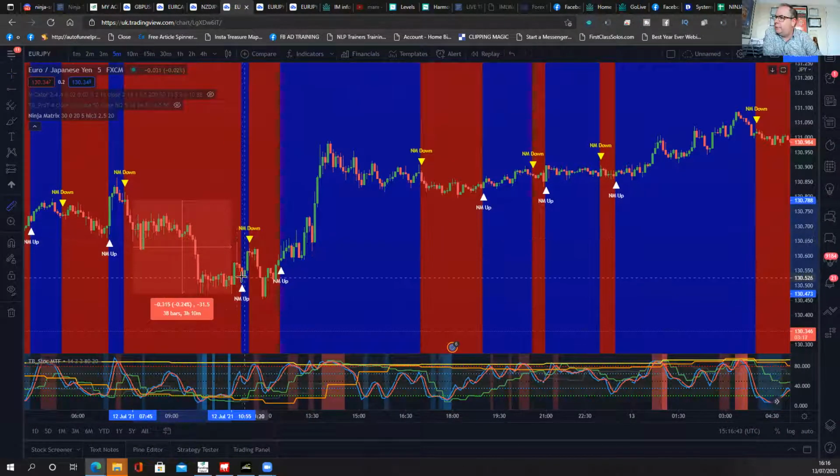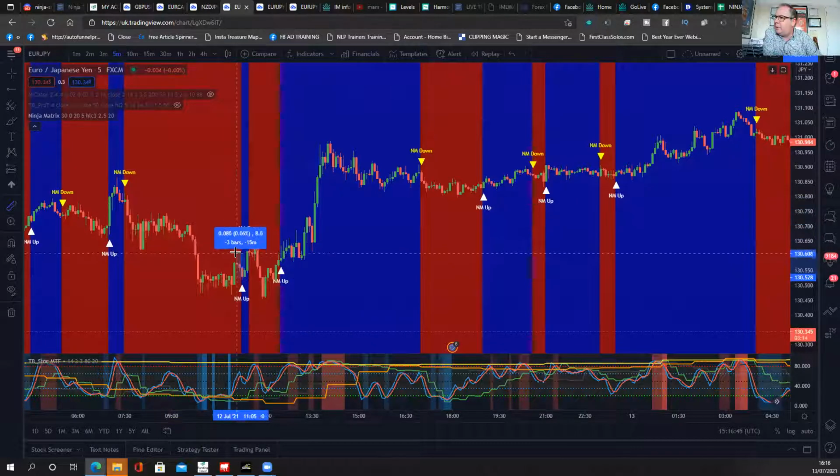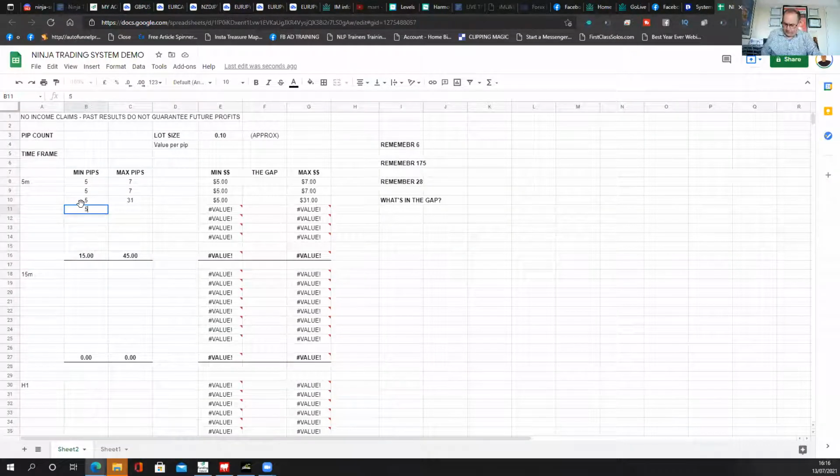So Ninja up, couldn't get in on the red candle there. You have to get in on that one. Easily did the 5 look, did 8.9. Okay, I'll call it 8. I'll go low. So 5, could have done 8. Next one along, I'll make this the last one on that time frame.